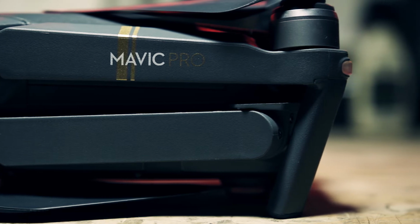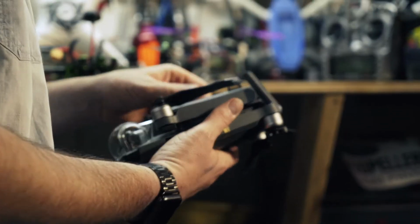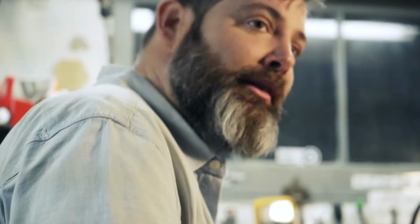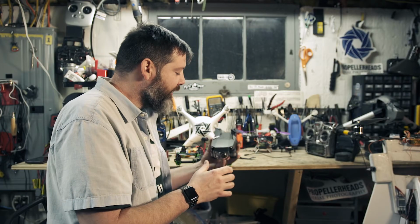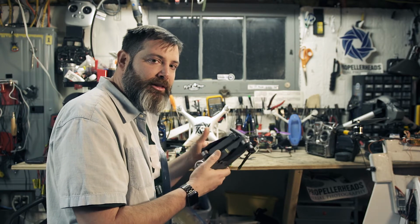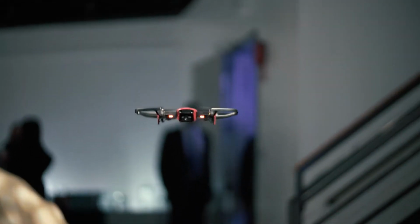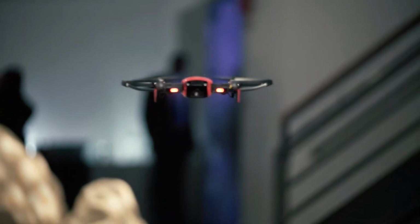In terms of capability versus cost, $1,000 is a lot of money. I get it. I don't have $1,000. This is Sam's Mavic. This is not my Mavic. I'm a commercial pilot. I don't have a need for a drone with a camera like this. The Mavic Air is half the size and 60% the weight of this, and it costs just a little bit less. And the advantages of that are basically in portability.